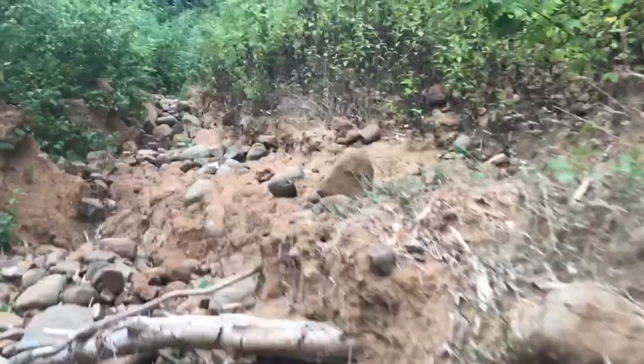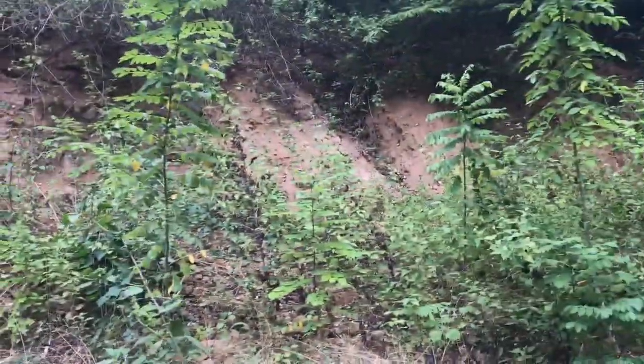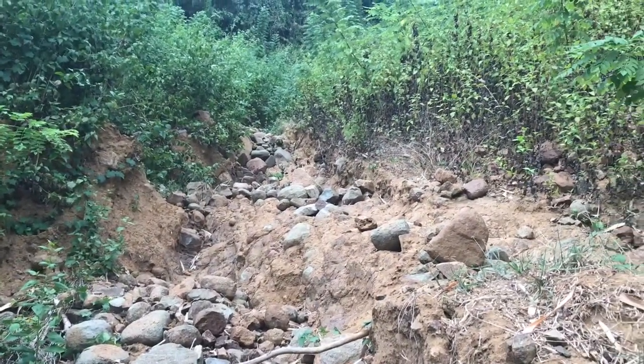But before we go, this is the path of the wash and what I think was an old road, because you see that this whole side of the hill's been kind of carved out. You can see it's going up there, but that is pretty rugged.